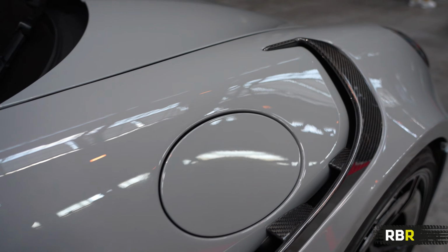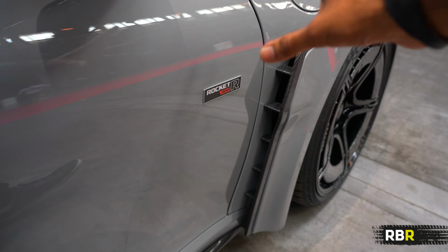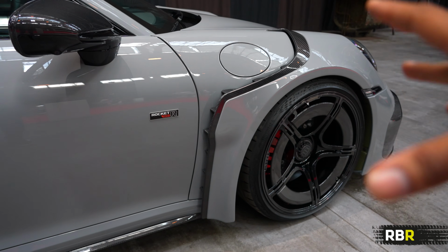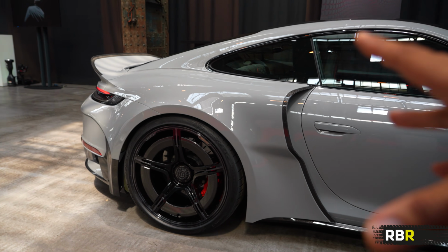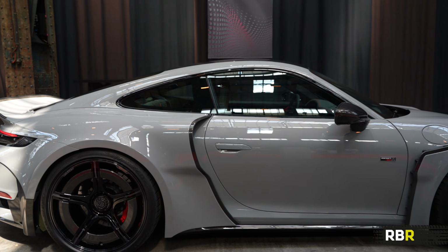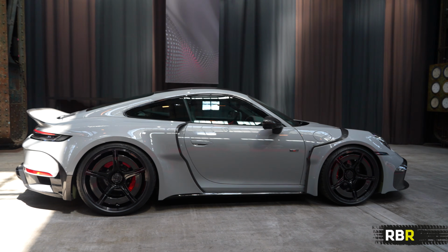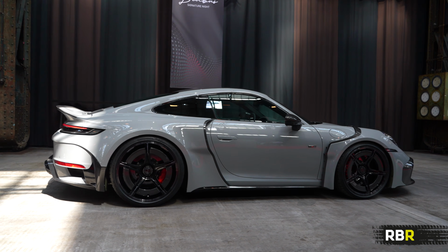You know, that's a bit of RS, but then a bit of a GT3 RS look as well, but a very, again, Brabus kind of specific thing going on here. And it actually works. It works for a 911. It's not easy to make body styling for a 911, I think, but I think that they've really done a good job with this one. Look at that side view. And just tell me that's not Carrera RS.